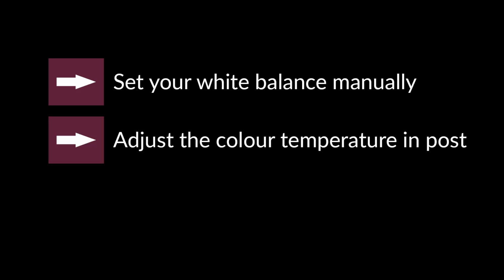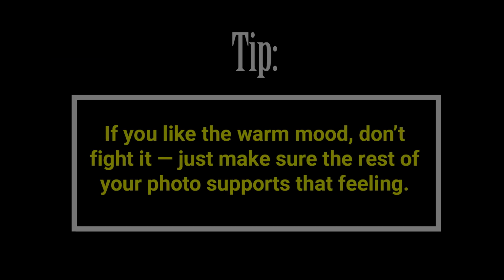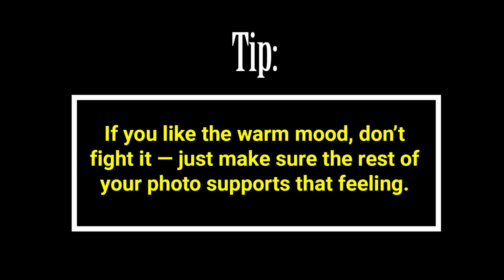What you can do? Set your white balance manually, for example tungsten or a custom Kelvin setting. Or adjust the color temperature in post-processing. Use a white object in the frame to help your camera set a more accurate tone. If you like the warm mood, don't fight it, just make sure the rest of your photo supports that feeling.